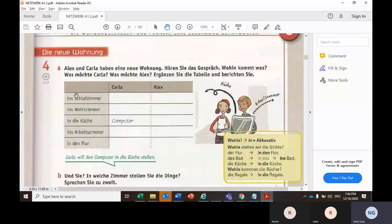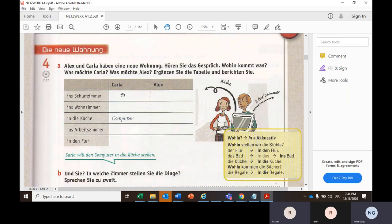Okay, let's discuss then in Schlafzimmer. So, what was Carla saying? What should we, or Alex saying, what should we keep in Schlafzimmer? Rachel? He understands that Carla wants Fernsehen in Schlafzimmer. So Fernseher, der Fernseher. So here you write der Fernseher. And here you can put cross for Alex. Ins Wohnzimmer.